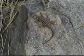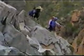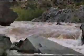Side of a river. Got a group here that just got here behind us. I'm gonna get Dennis on Blake's boat coming through.